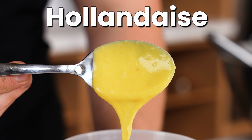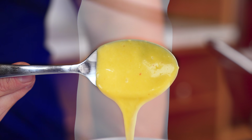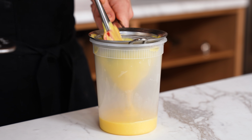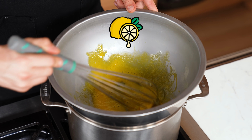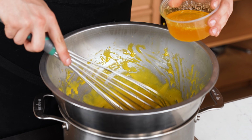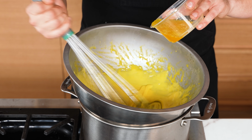Our next sauce, hollandaise. One of the most notable base French mother sauces. I'm a fan. Look, it's easy, but it's an annoying test of your skills in emulsification. You whisk together some egg yolks and lemon juice in a bowl set over a pot of simmering water, whisk till doubled in size. Make sure the bowl isn't touching the water, or else you'll make scrambled eggs.